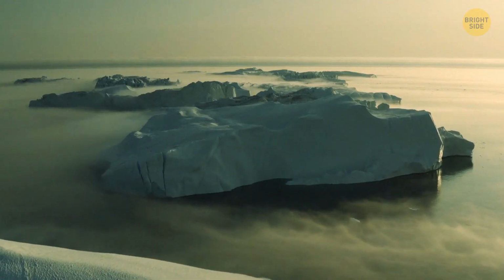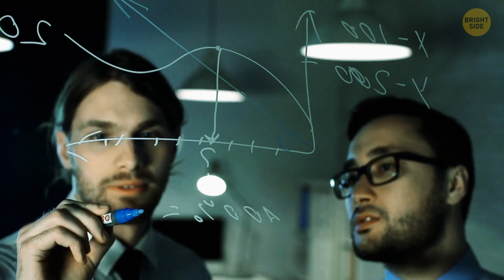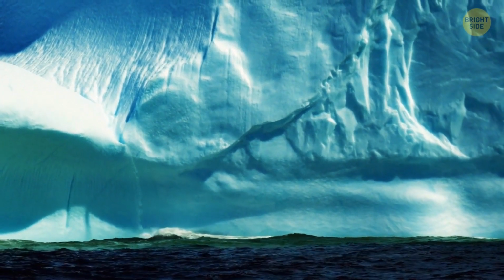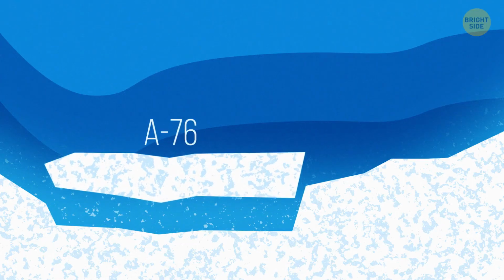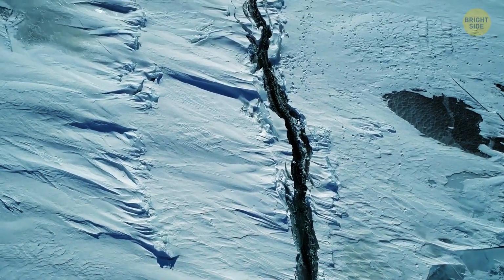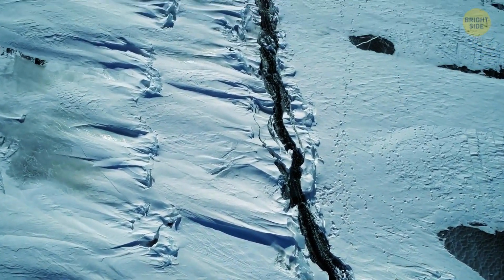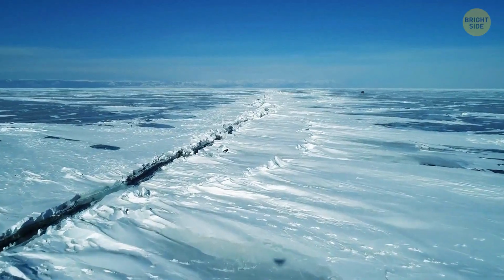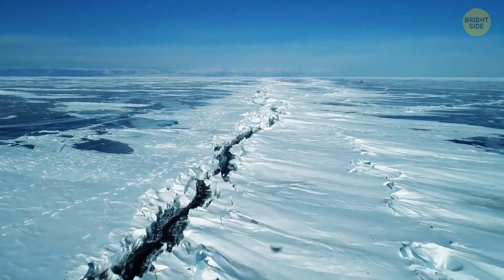But let's get back to what actually happened, and what scientists think will happen to it. As of the beginning of 2022, A76 is the world's largest floating iceberg. It was calved from the Filchner-Ronne ice shelf in Antarctica in the middle of May 2021. Ice calving, also known as glacier calving, is the breaking up of ice chunks from the edge of a glacier. It then pulls away from the ice mass into a separate entity.